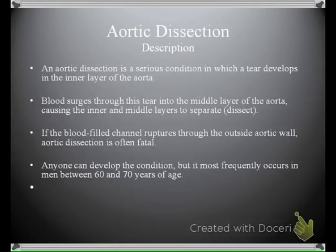So, aortic dissection. An aortic dissection is a serious condition in which a tear develops in the inner layer of the aorta. Blood surges through this tear into the middle layer of the aorta, causing the inner and middle layers to separate or dissect. If the blood-filled channel ruptures through the outside aortic wall, aortic dissection is often fatal. Anyone can develop the condition, but it most frequently occurs in men between 60 and 70 years of age. So remember this, that it frequently occurs in men between the ages of 60 and 70, although it can occur in anyone.